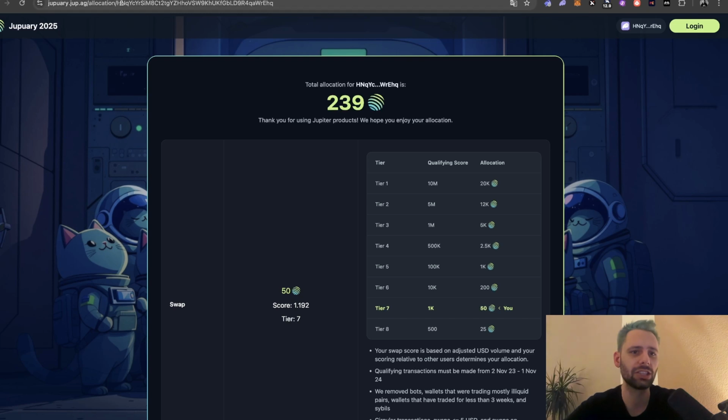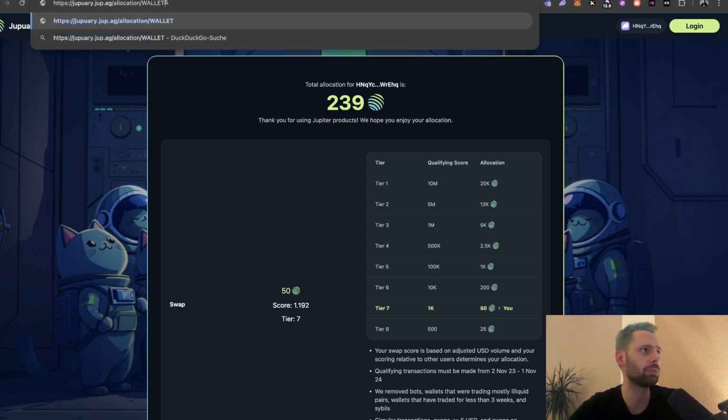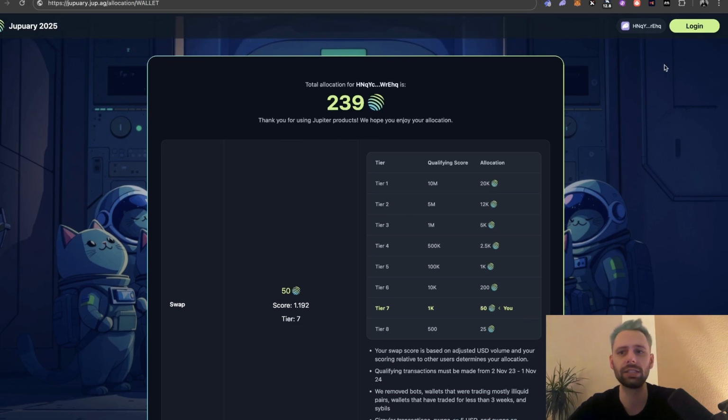You can actually copy the link down, and instead of my wallet here, I will put the link down like this. And what you need to do is copy your Solana wallet address, paste this here instead of wallet, and then you can actually see your checker without the need to connect. That's already it. That's everything that you can do right now. As I said, the claim will be live later.